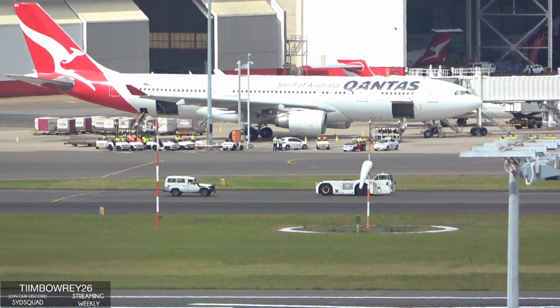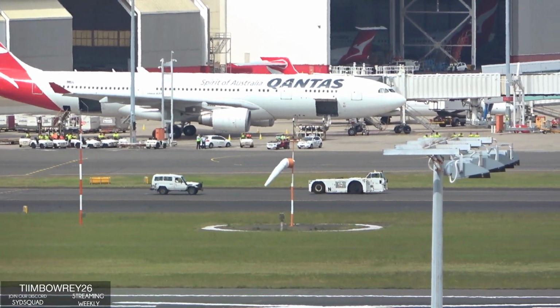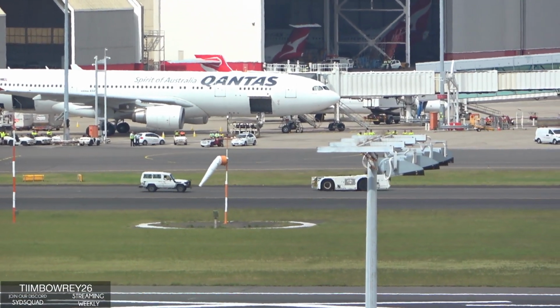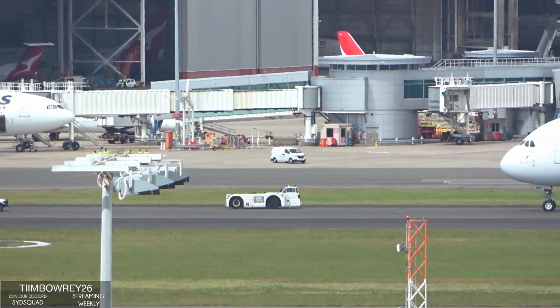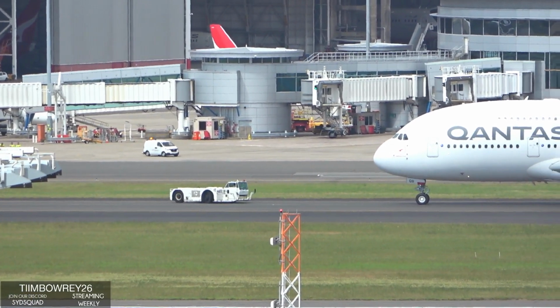And ground, this is home and they want us to shut down here. Qantas 6023, yes please, and have a good night. Yeah, thank you mate. Talk to you later.